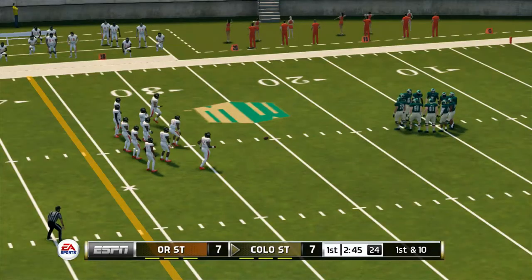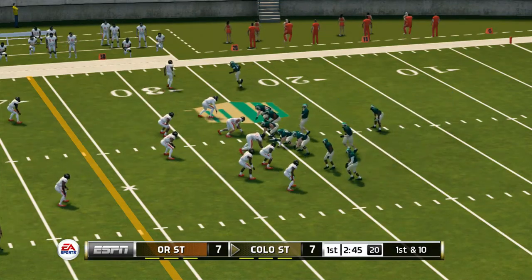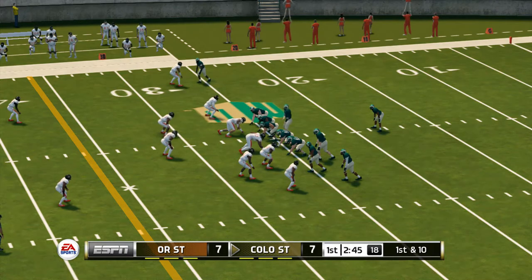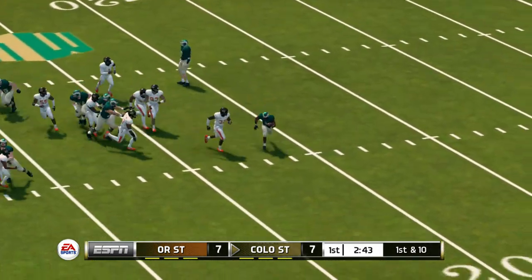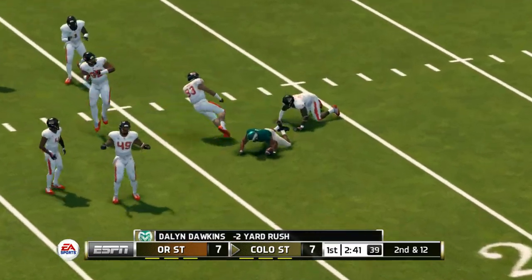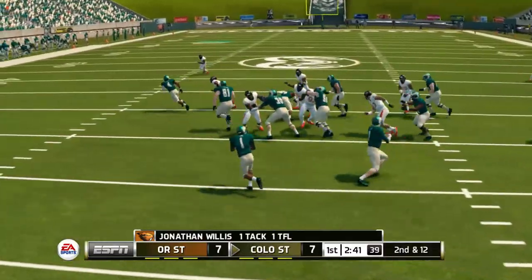I don't think either team has a clear advantage so far. Let's see if they can make some plays and get a little separation. Toss out to the halfback, and he's stuffed immediately. That is a loss of 2 yards. That'll bring up second and 12.